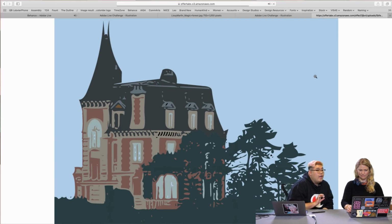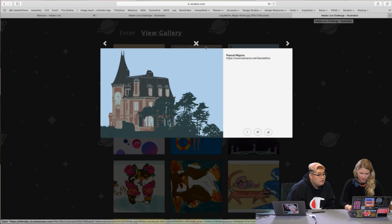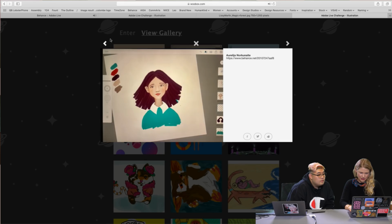I personally hate drawing buildings and most landscapes. So if anyone can do it, I'm always so into it. Totally. I love that. This is so nice, moody and haunted looking. Reminds me of Psycho. Totally. Or the Addams Family. Ooh, I do like that. Nice job, Pascal. All right. Let's see, what else?